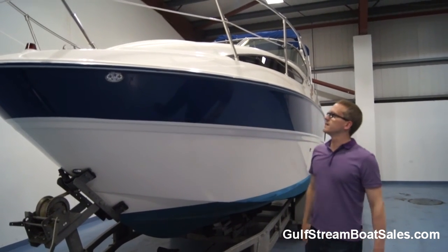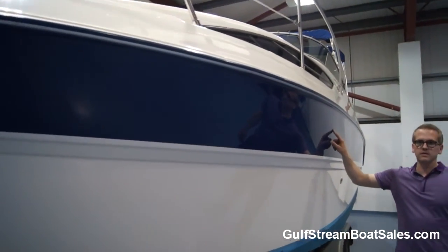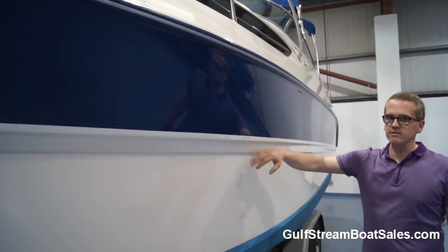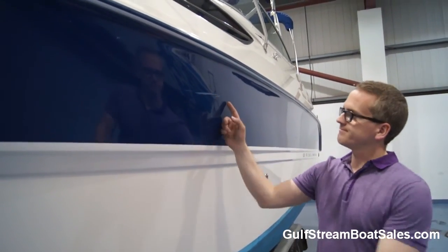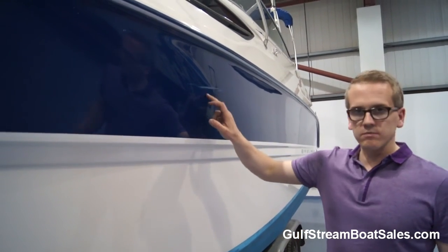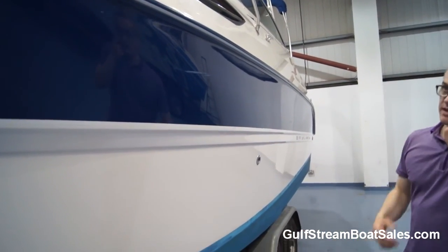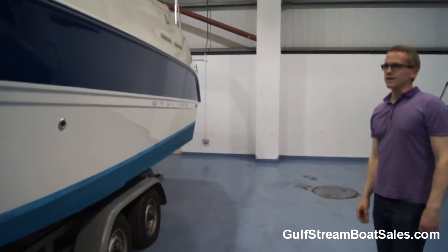A couple of small ones here, and we've got a slightly bigger one here. This happened to the owner only very recently. He was pretty frustrated about it. But it's probably about maybe 9 or 10 inches long. It's not too deep, and I'm pretty confident that will sand out. But like I said, we just haven't had the time. Apart from that, the rest of this port side is perfect.